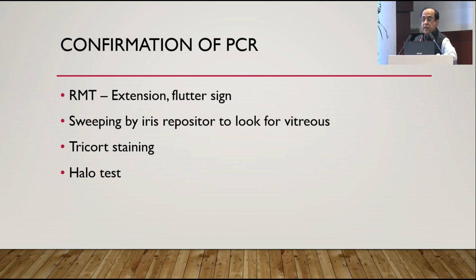And for the triamcinolone staining, of course, you should do a diluted triamcinolone, 1:4 or 1:2, not the full strength. And there is a halo test. I don't know, the halo test is when you press the posterior capsule with a rounded depressor, you can see a light halo coming from there.